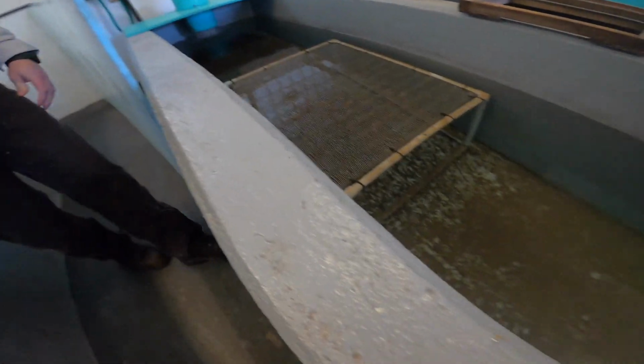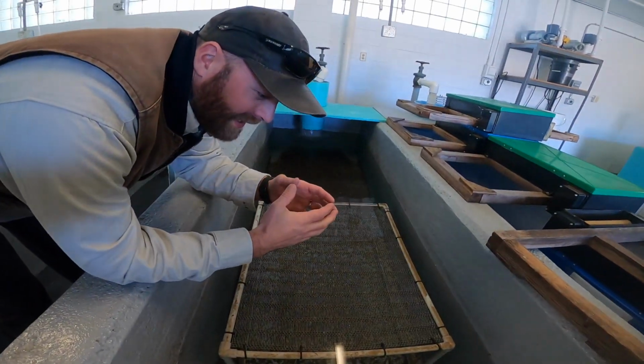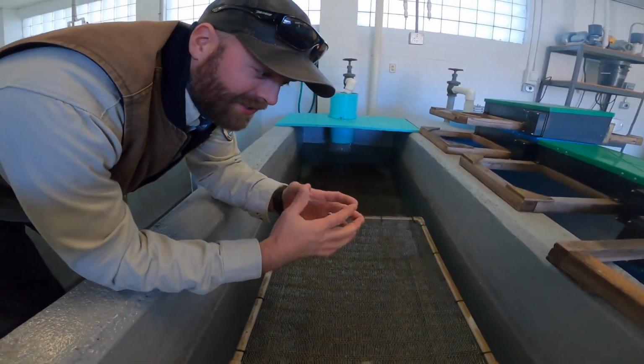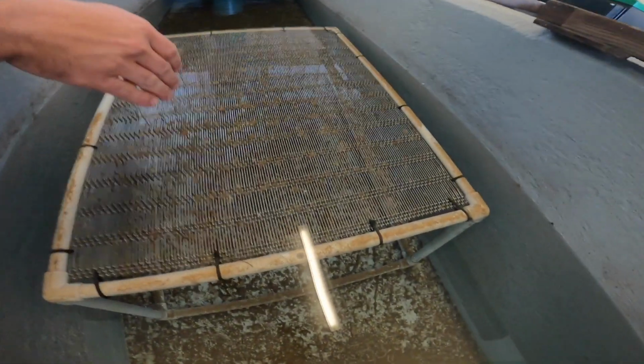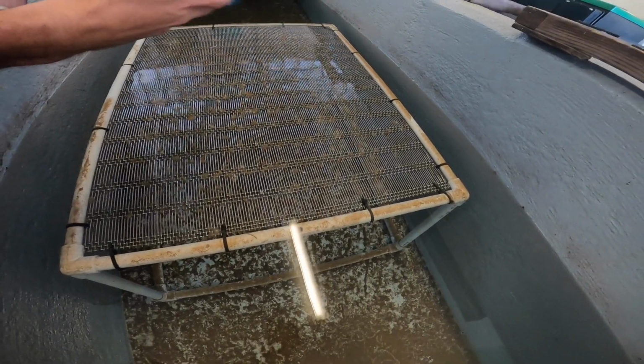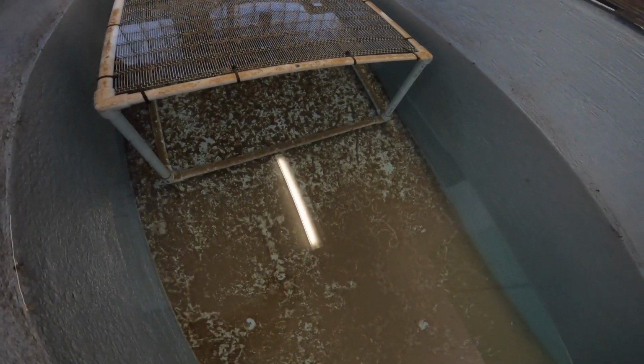You'll actually be able to see some of these eggs that are in the hatch. This screen is a special size so that when the eggs are a certain diameter and when they hatch, they get just a little bit more narrow, and so they'll fall through the screen. And then the eggs that don't hatch will stay up on the screen and not get fungus on the fish that are hatching. And right underneath, I just see tons of them.